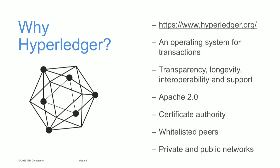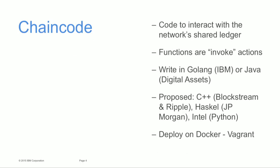And by doing it through the Linux Foundation, you get that transparency, the longevity, support. It's not just IBM doing all this work. It's not just Intel. It's not just JP Morgan. Everybody is deeply invested in the process and in making it better. Another great thing about it is the whole open source-ish aspect of Apache 2.0. And with HyperLedger, we have the certificate authority for identifying users. So I'll show you at the end how the different peers look, as well as that CA in the middle. And another thing is the reason that HyperLedger was founded was people wanted to be able to control where the peers were located and put them in approved whitelisted networks. So that's another benefit.